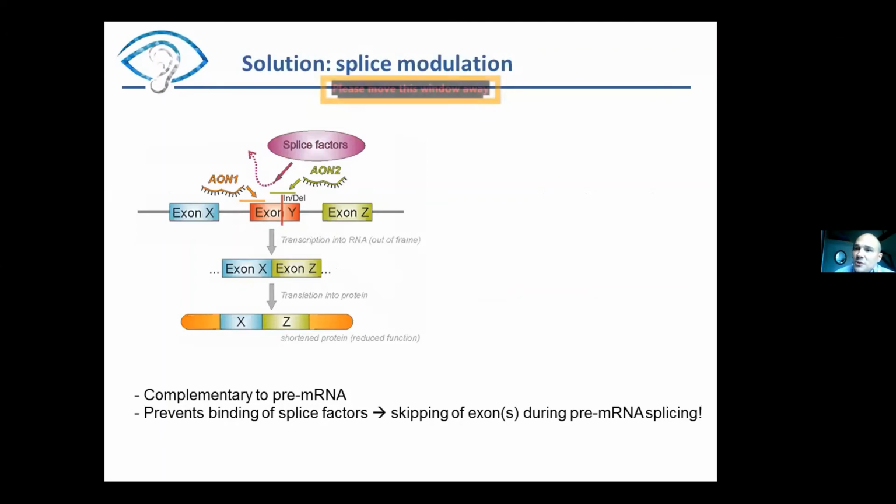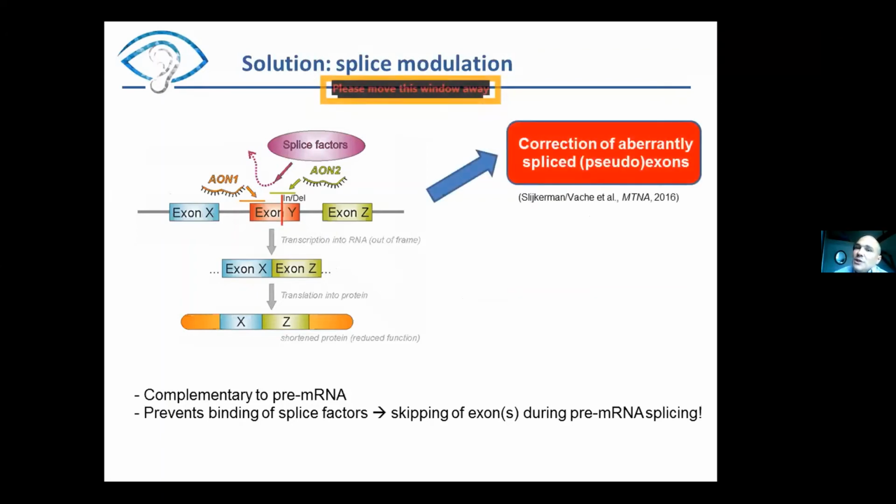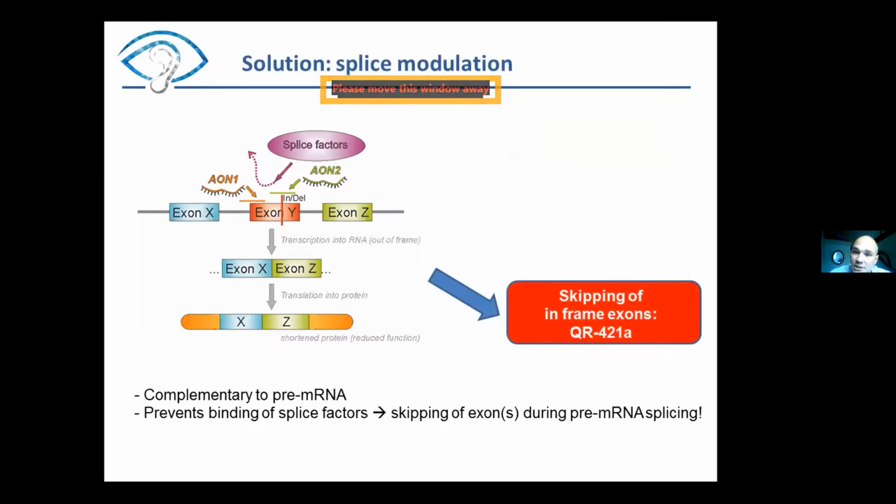And for AONs, we have two flavors. First of all, using AONs, you could correct aberrantly spliced exons or pseudoexons. And we've done that for a frequent deep intronic mutation in the USH2A gene, resulting in the inclusion of pseudoexon 40. A second application of antisense oligonucleotides is the skipping of native in-frame exons that contain frequent mutations. And this is where the rest of my talk will be about today.